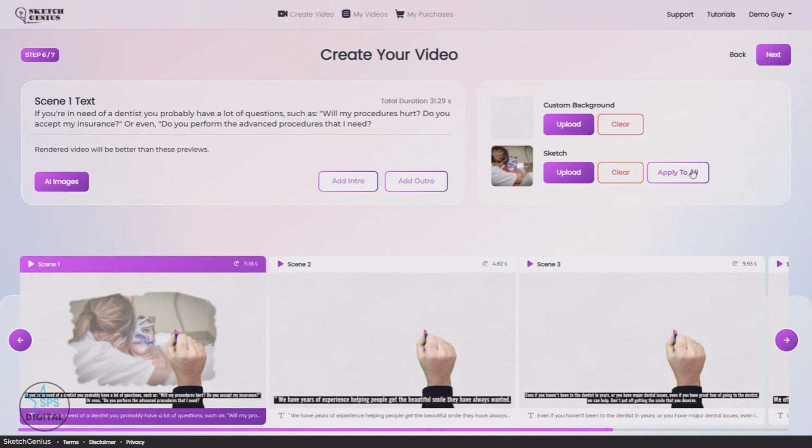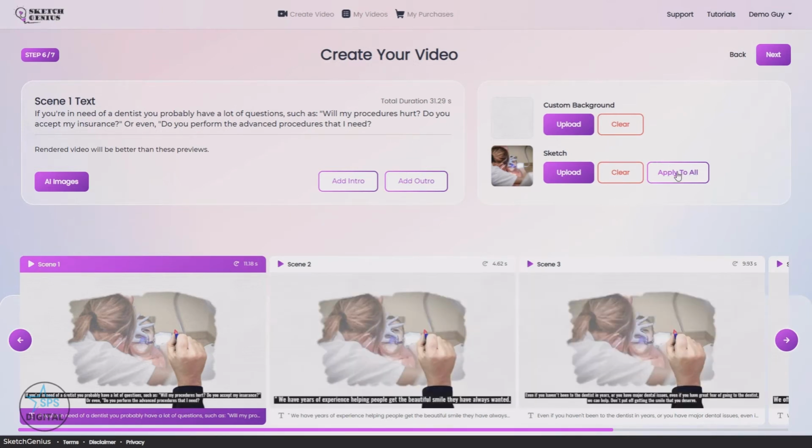We also want to apply all. If we want to use the same image for every single slide, we can do that. You're going to need to make sure you set an image on every slide before you can proceed to rendering your video. Now, two last options I want to show you here: the add intro and add outro. So add a little intro scene.